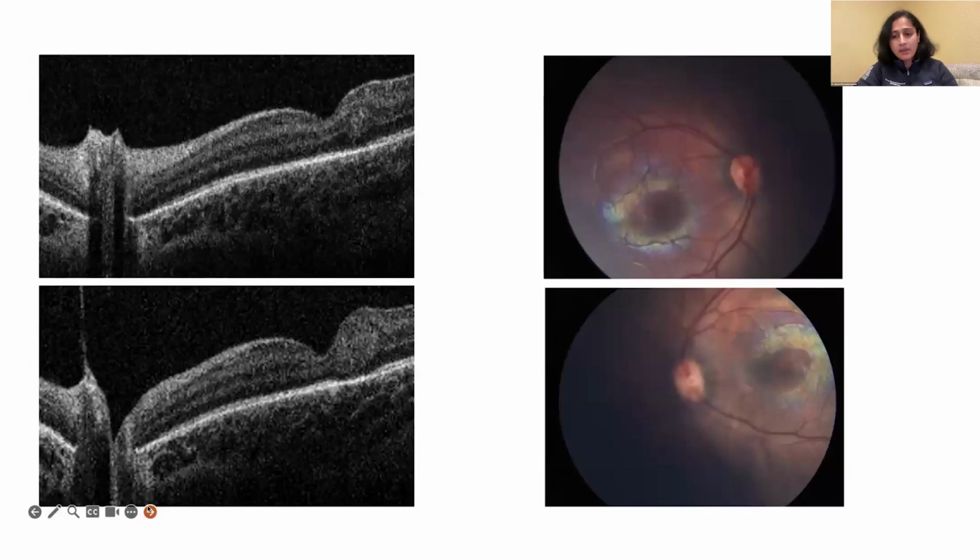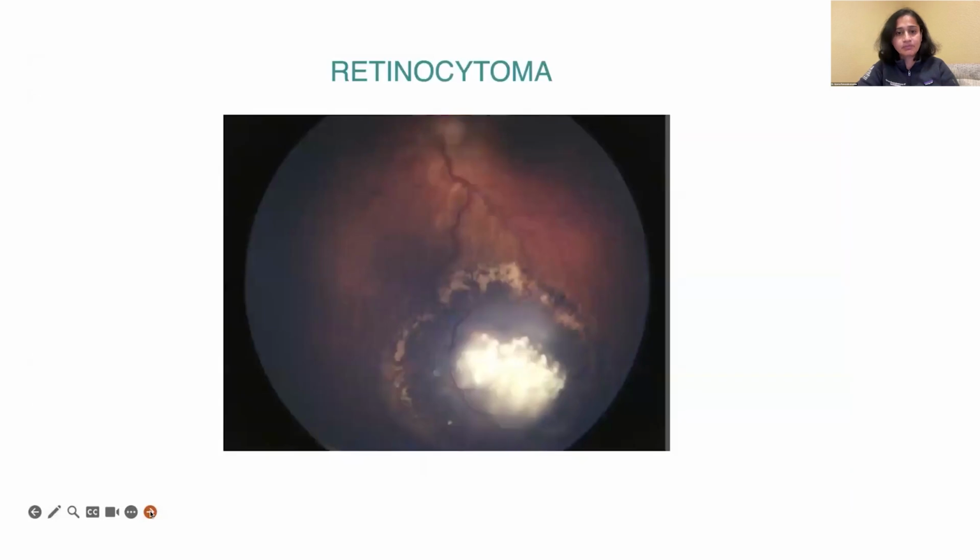This is a patient with a family history of retinoblastoma. And on fundus examination, you cannot even see the tumors. But if you do the OCT, you see a very tiny tumor right there, and I'm hoping you can see my arrow. And in the left eye, you see a tumor right there. So optical coherence tomography can be very useful for detecting these small tumors and even for detecting small recurrences.